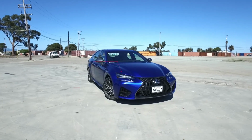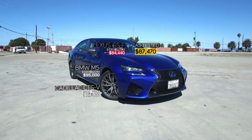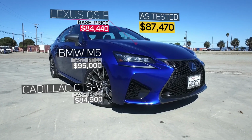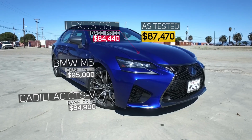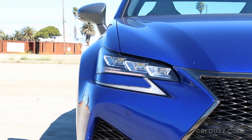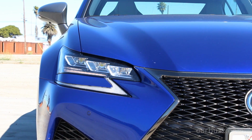Alright, so that was that 5-liter naturally aspirated V8. So get this, 467 horsepower and 389 pound-feet of torque. It's paired to an 8-speed automatic transmission with paddle shifters. Power, of course, is sent directly to the rear wheels. This is truly a great engine.